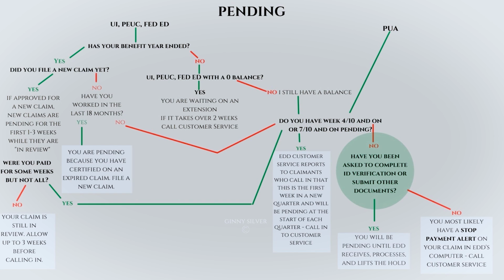If claim week ending 4/10 or 7/10 are not your problems, have you been asked to complete ID verification or submit other documents? If yes, then you will be pending until EDD receives, processes, and lifts the hold.